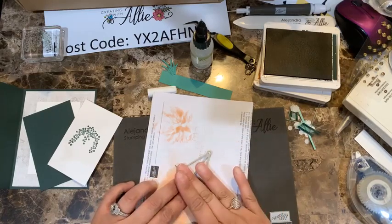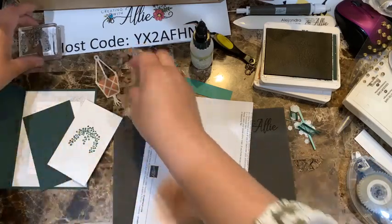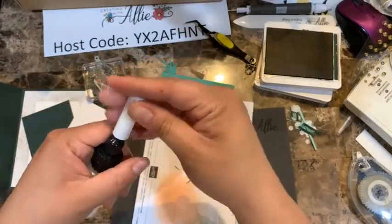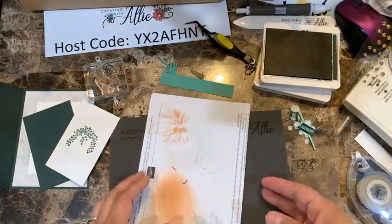Okay. We're gonna let it dry for a second. I'm gonna put this one right here while I close this one. Anytime you use your fine tip glue pen, just close it right away. That way it's ready to go the next time.